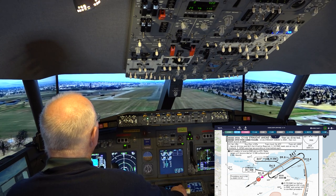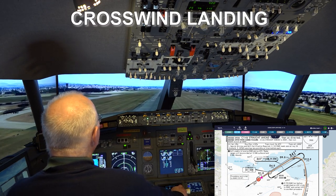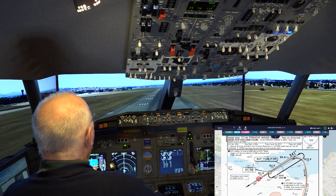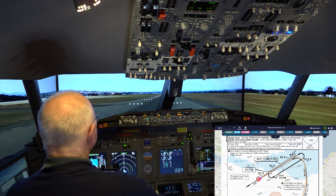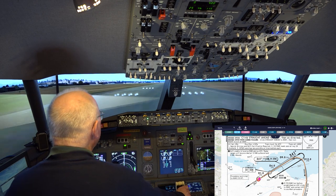800. Approaching minimums. 100. Minimums. Minimums. 30. 20. 10. And we are landed. Reverse thrusters are on.